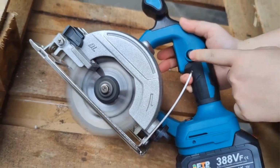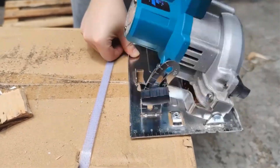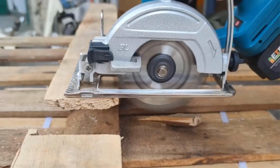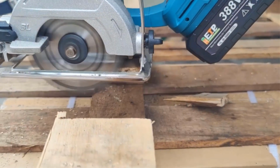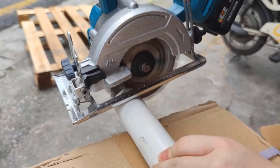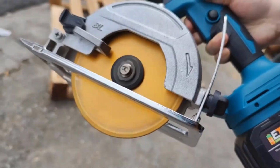The specifications include a blade diameter of 125 mm, cutting depth of 45 mm, and a blade working speed of 10800 RPM. It is compatible with 18V Makita B-series lithium batteries and comes with various packing options. With a weight of 4 kilograms, the circular saw is customized for home DIY use and boasts CE certification.